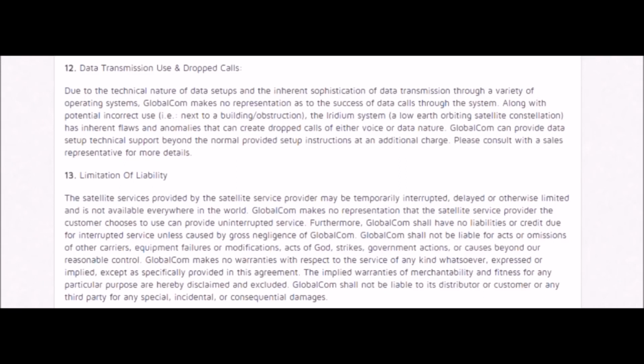The Iridium system is a low Earth orbiting satellite constellation, has inherent flaws and anomalies that can create dropped calls of either voice or data nature. Globalcom can provide data setup technical support beyond the normal provided setup instructions at an additional charge. Now let's read about their limitation of liability, in case you find out that satellites don't exist. Among other things, it says the satellite services provided by the provider may be temporarily interrupted, delayed, or otherwise limited, and is not available everywhere in the world. Imagine that.